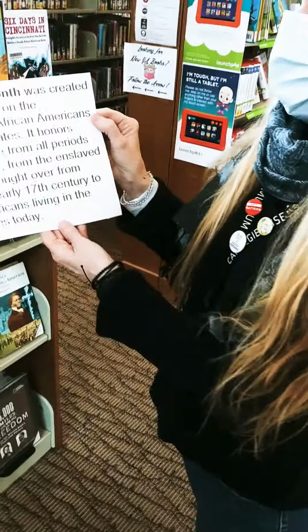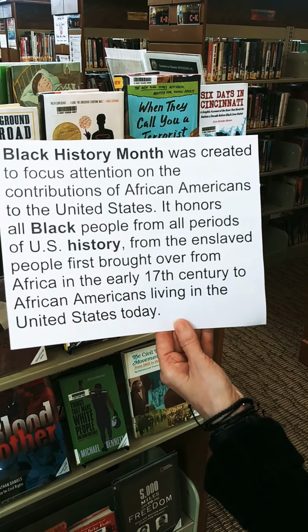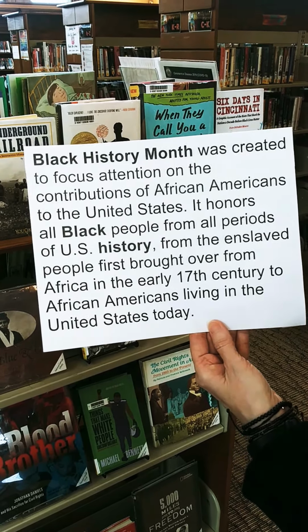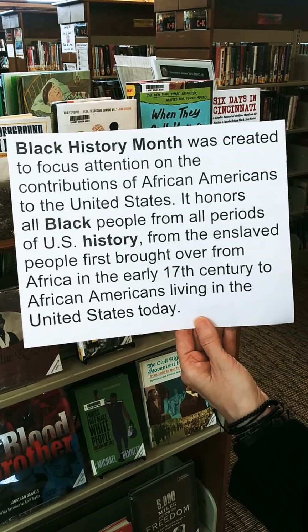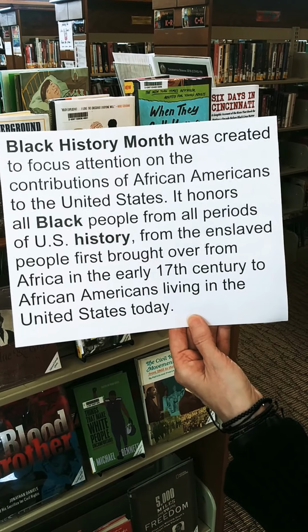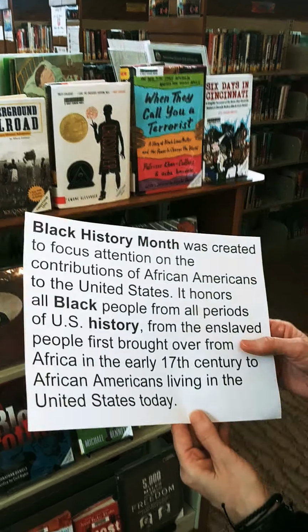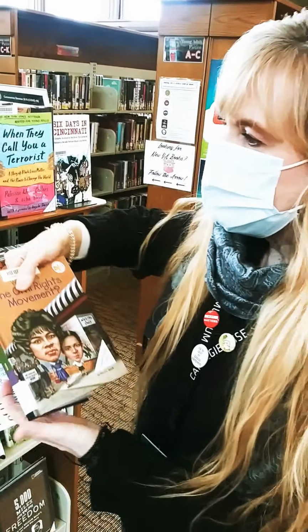What is Black History Month? It was created to focus attention on the contributions of African Americans to the United States. It honors all Black people from all periods of U.S. history, from the enslaved people first brought over from Africa in the early 17th century to African Americans living in the United States today. And today I'm reading the beginning of What Is the Civil Rights Movement, the first chapter.